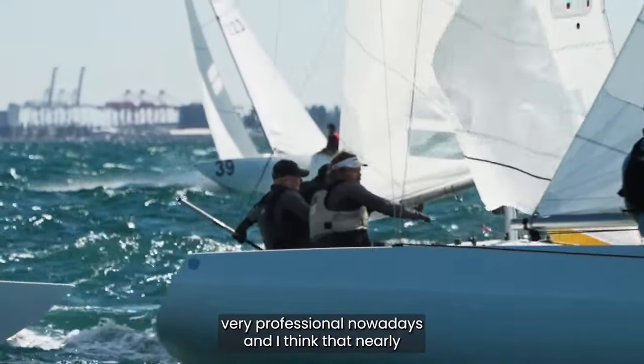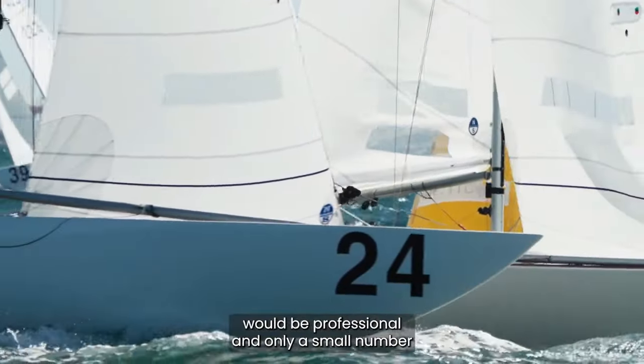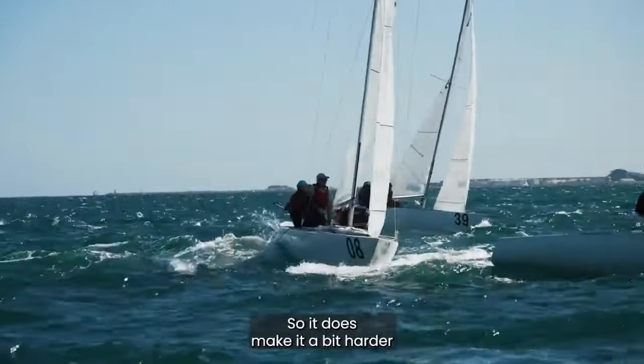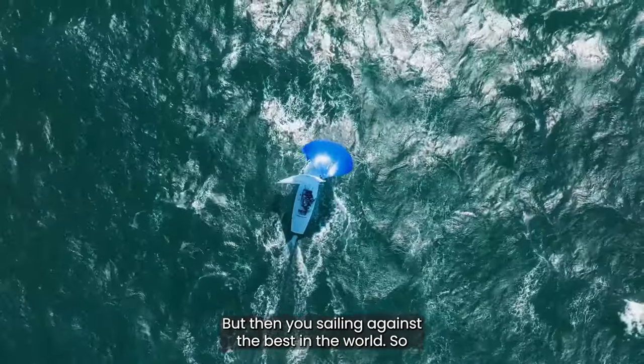But it's very professional nowadays, and I think that nearly 3/4 of the fleet would be professional and only a small number would be Corinthians in this particular regatta. So it does make it a bit harder for those wanting to get into it, but then you're sailing against the best in the world.